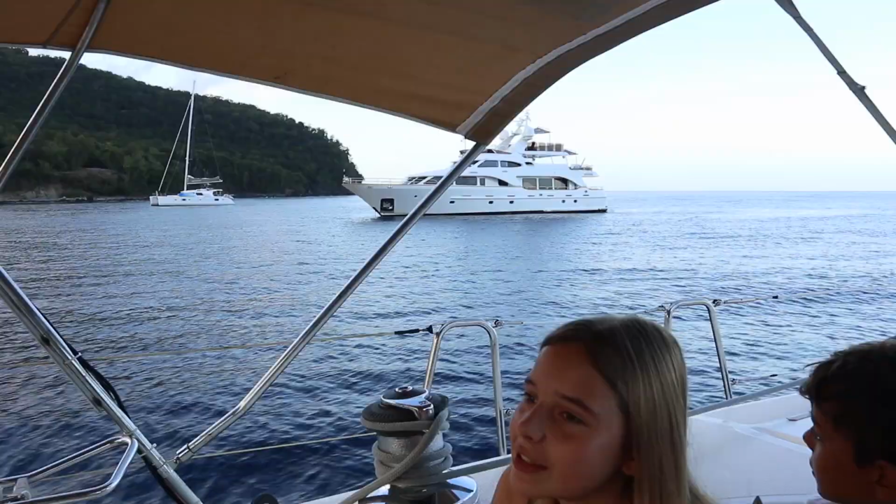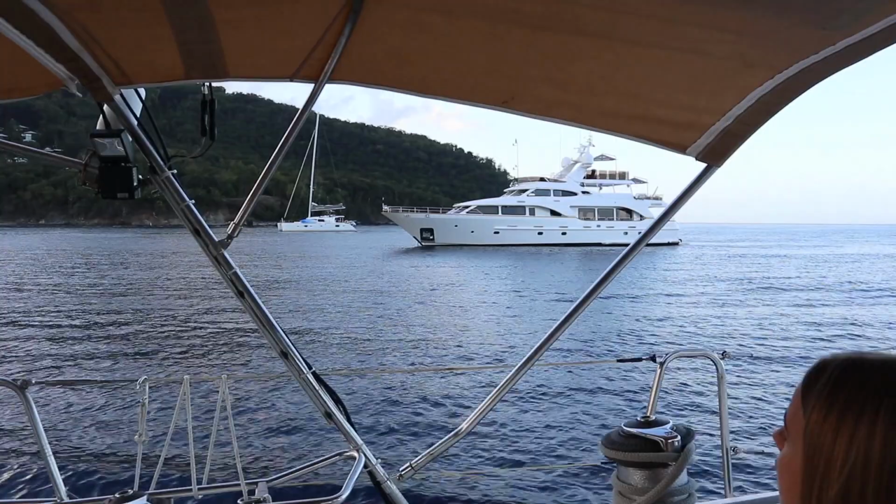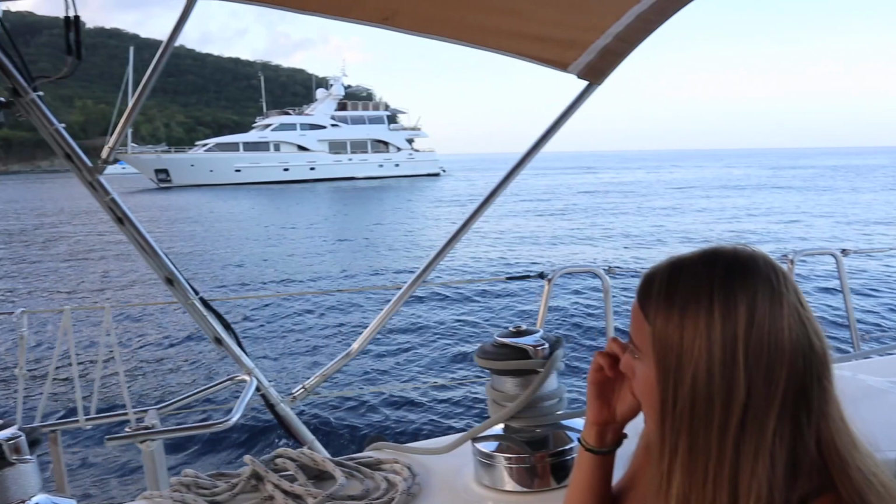Yeah. Mini super yacht. In New Zealand that would be a super yacht, but over here it's a mini one, especially in the Med, right? That's like a baby super yacht compared to the Mediterranean, which I'm starting to miss a little bit. Are you missing? No, I'm enjoying the Caribbean. I like it.